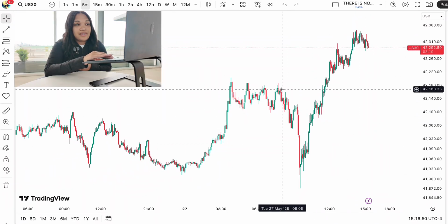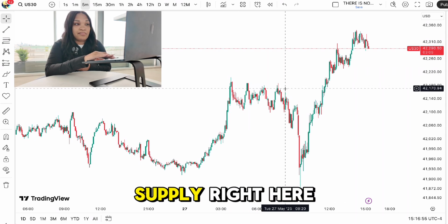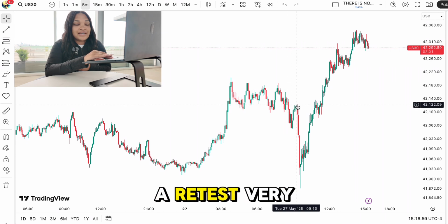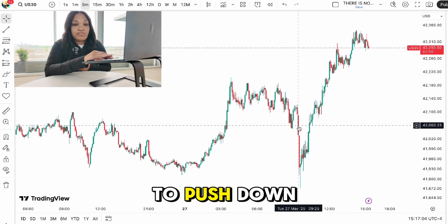9:30 a.m. today, from London session, price started to accumulate, creating a supply right here. Right before 9:30, we got a breaker structure and a retest very perfectly at 9:20. Price then started to push down.